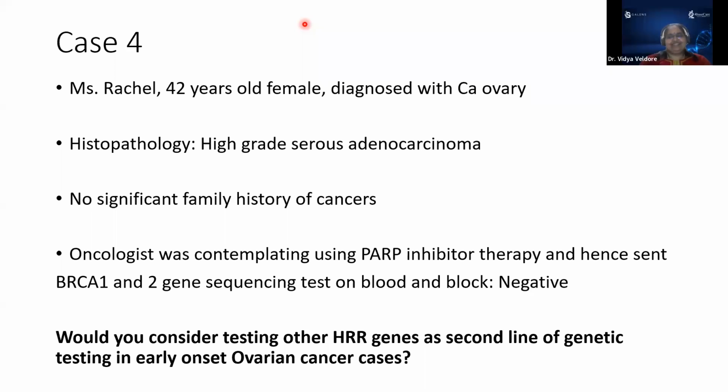Yes. Okay. So in HRD there are so many markers like LOH, telomeric instability, large space insertions, and so on. Fair enough. I think if you have got an HRD, then you must find out an HRR to find out which is that culprit gene. Okay. So this is about ovarian cancer. Let us go to the next slide.